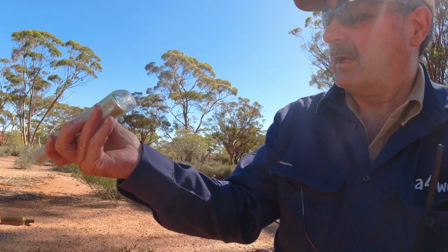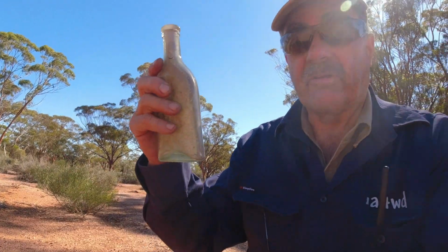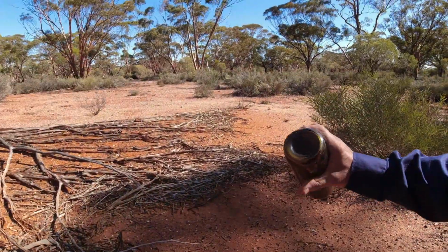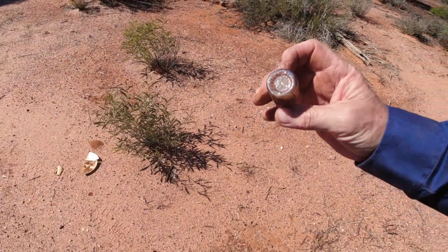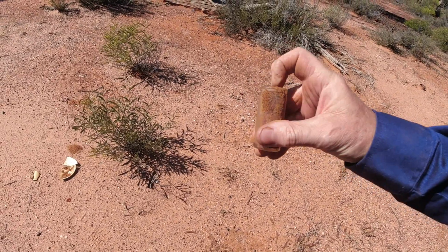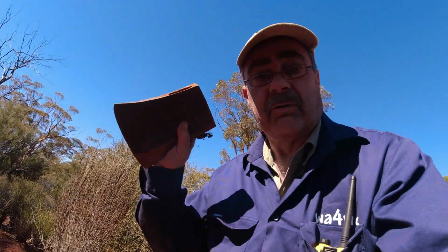And a small unlabelled bottle. Yeah, it's got AYER on the bottom. Interesting. And here's another bottle with a very large A on it. Just picked up a little bottle, and underneath it's got Bones written on it. So God only knows what was in it that Bones was selling in little glass bottles. Another fire. Couple of big axe heads.